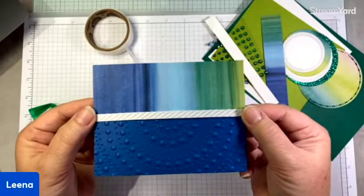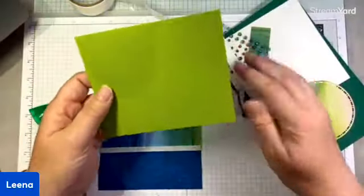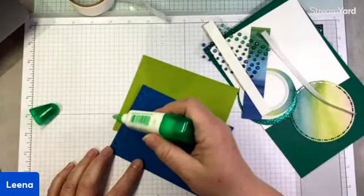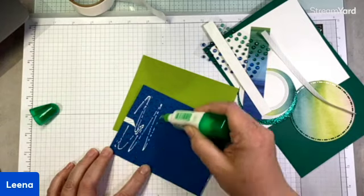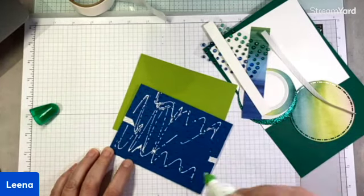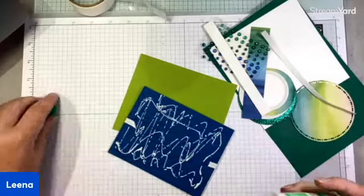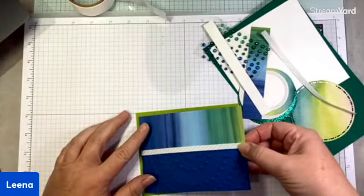Okay, now we're going to go ahead and layer that onto a piece of Granny Apple Green cardstock. This is 4 1/8 by 5 3/8. So again, I'm going to add a little bit of glue. Now I do like to use liquid glue when I'm using embossed cardstock. I find I get a little bit better adhesion than when I use Seal, just because the glue gets into the nooks and crannies a little bit. Now, there are a lot of nooks and crannies on this folder, so I am going to use a little bit more glue than I typically would, just to make sure that my panel stays secure.